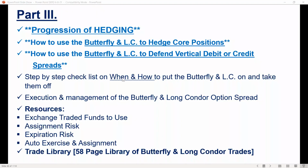And then you get a step-by-step checklist when and how to put the butterfly condor on and off, execution, trade management, and then you get a resource chapter which takes you through exchange traded funds to use, what is assignment risk, expiration risk, auto exercise, and assignment. So another great chapter there for you. If you don't understand what expiration risk or assignment risk is, this will explain it all to you.